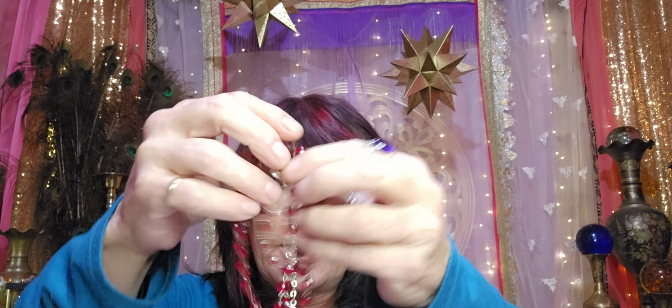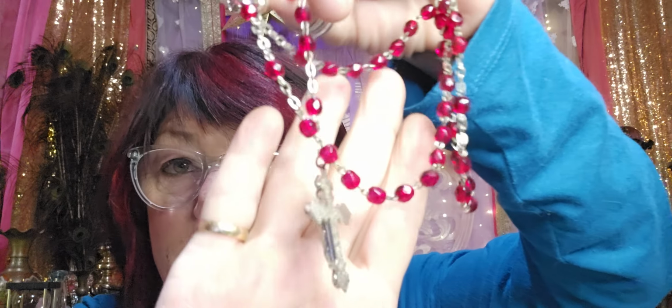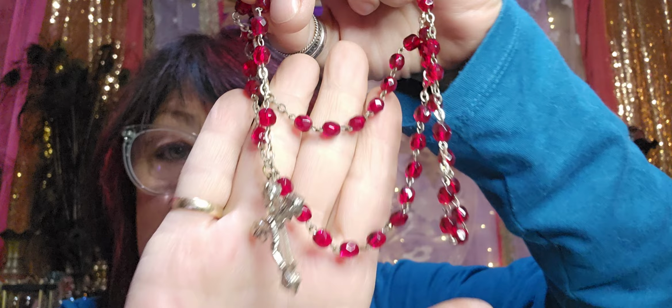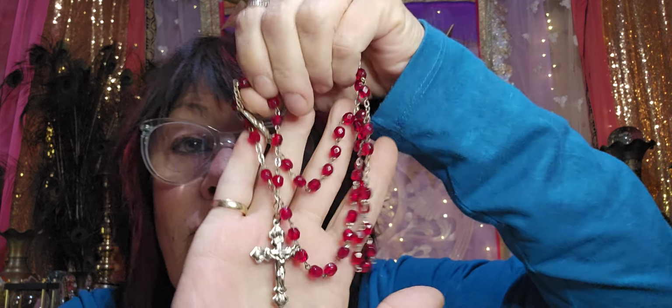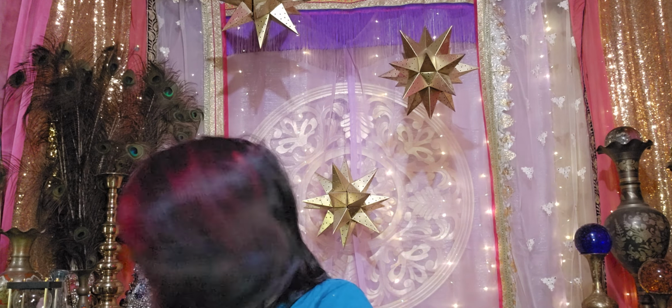Okay, costume. And I found this another rosary, glass red beads, just really nice. And I just can't find enough of these things. And what else did I find?